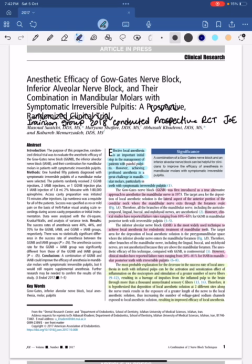In general, effective local anesthesia is an important initial step in the management of patients with pulpitis. However, achieving profound anesthesia is a great challenge in mandibular molars, particularly in teeth with symptomatic irreversible pulpitis. As we all know, inferior alveolar nerve block is the most widely used technique to achieve local anesthesia for endodontic treatment of mandibular teeth. However, clinical studies have reported failure rates ranging from 30 to 81%.